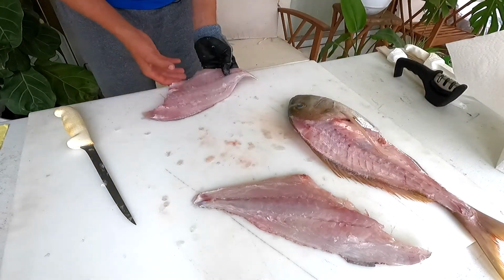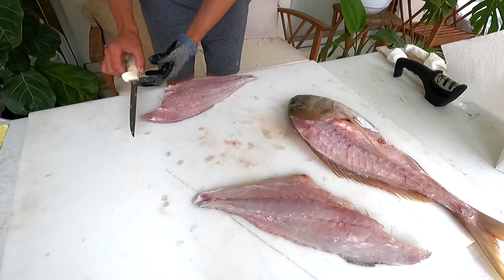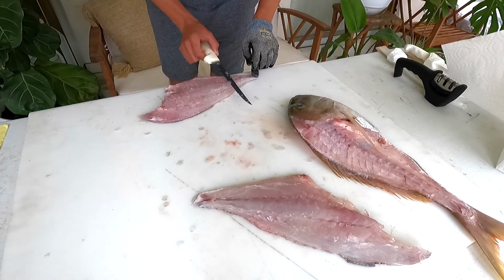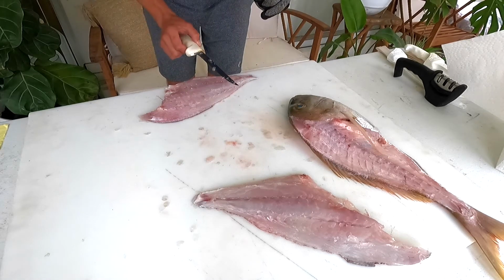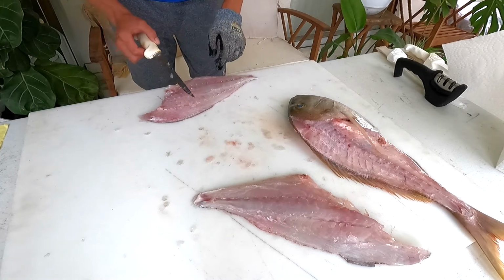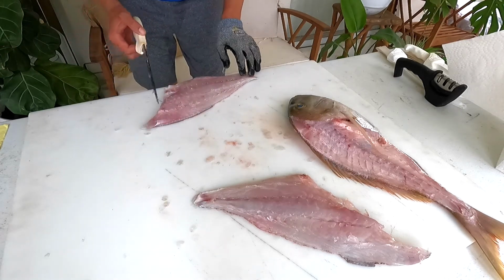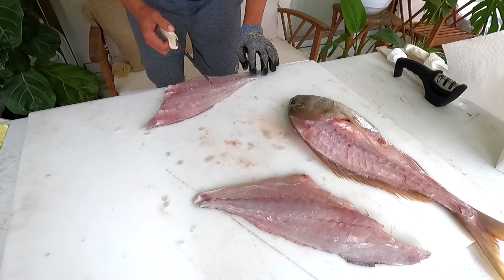So when you skin a fish, I like to put it close to the edge of the table so I could hang my knife handle over and do a pull and sawing motion, hovering maybe a millimeter or two above the skin to prevent all that red muscle from being on the fillet. It doesn't really affect the taste that much or anything. I just like to get that off there.